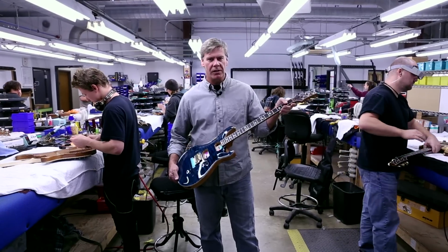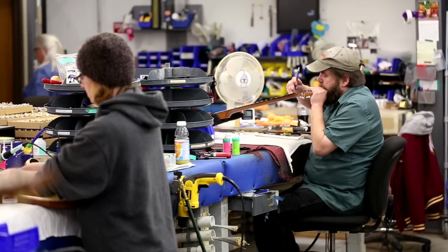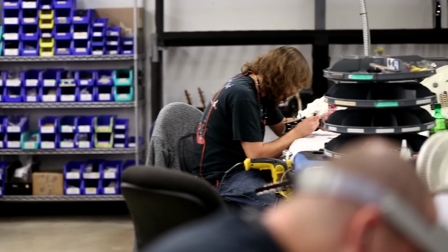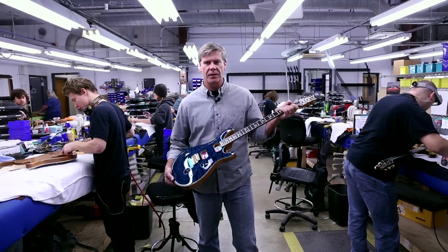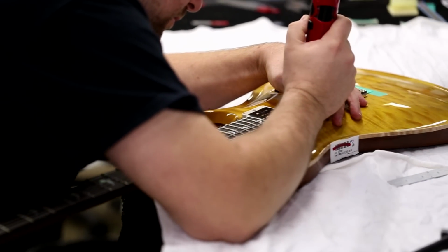Whether you call it quality control or quality assurance, it's basically what people do to make sure that the instruments end up at the end of the line being what it is they want it to be. And for an awfully long time, everybody that built a guitar was in charge of making sure that they did a good job. Then in the process, the next person in line checked what you did. And we still do that. It's gotten a little more formalized here now.